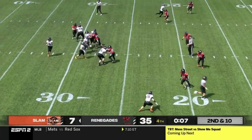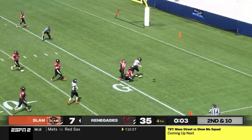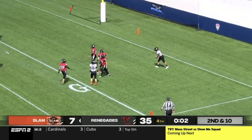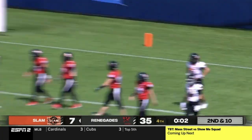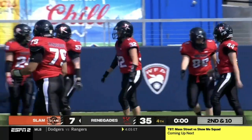And Gall drops back. She's looking. This is the final play of the game. She's going to put it up in the air. And the pass is incomplete, and that's going to do it. The Boston Renegades, 18, 19, 21, 22, and now 23. Your 5-time national champion Boston Renegades.